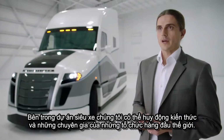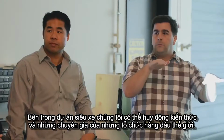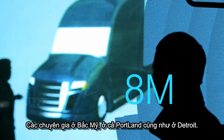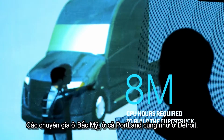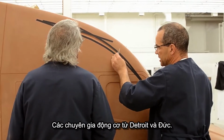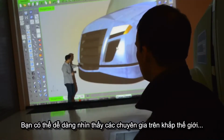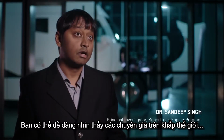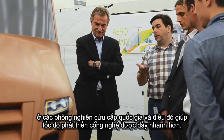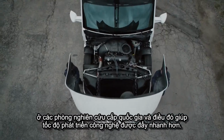Within the Supertruck program, we are able to leverage the knowledge and expertise of the global Daimler organization. Experts within North America, both in Portland as well as in Detroit. We have our Global Hybrid Center in Japan. Our powertrain experts, they came from Detroit and from Germany. You can really leverage expertise across the globe, across different national labs, and that really accelerates the development of the technologies.